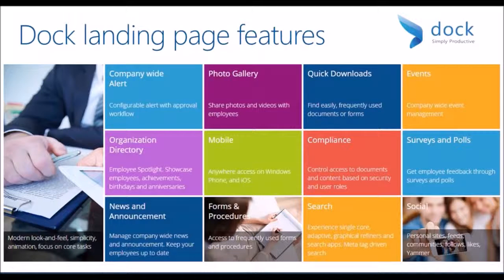Also, you have a photo gallery, you have quick downloads. You can also do event management. There's an event management tool, so basically you have a calendar on it, and then you can put up a description, and everyone is well aware of the events that are happening. Your past events and your future events can be tracked. You have an organization directory where you can showcase employees' achievements, birthdays, and anniversaries. And as I mentioned earlier, it's available for mobile devices, so that's a good thing. Again, you can make use of this portal from your mobile devices.